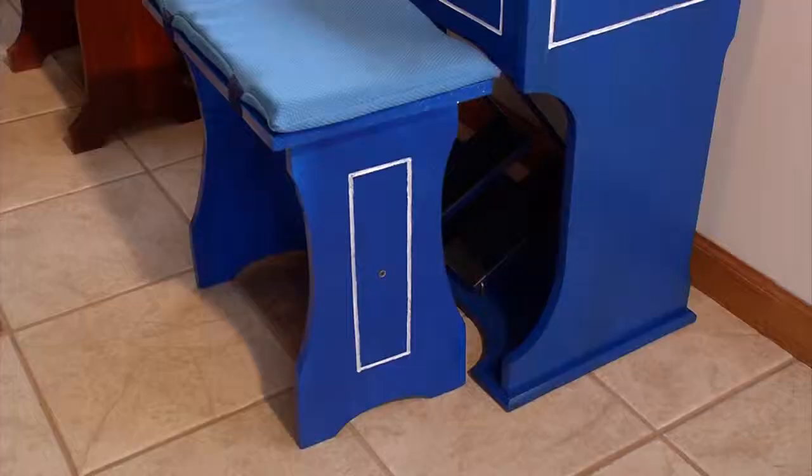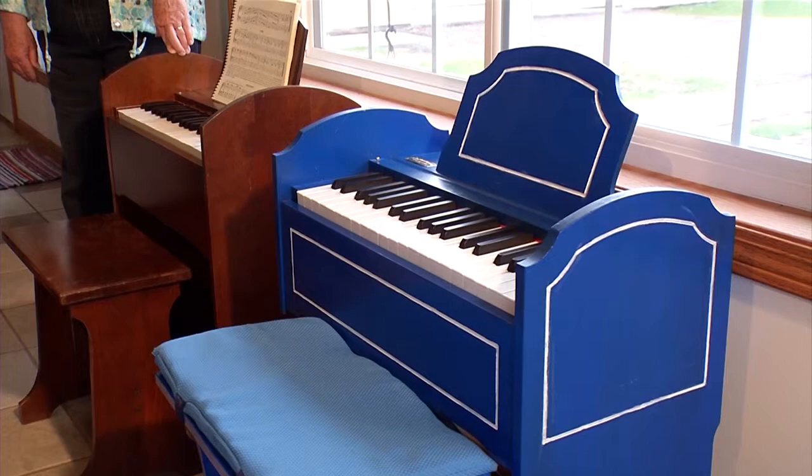You said these came in Crayola colors, right? This one is obviously in blue. What other colors did they come in? They had red and green and orange and natural wood. You said you did a lot of your own repairs on them, and I see you've got this one all torn apart. Maybe you could talk to us about the different parts and how they work.